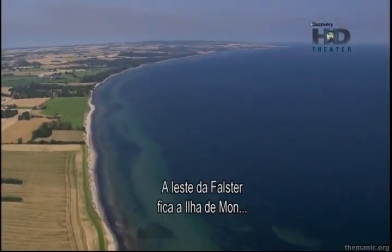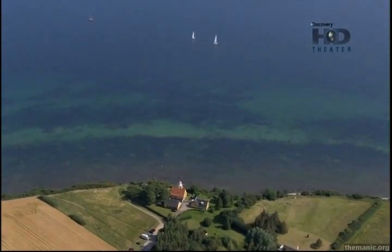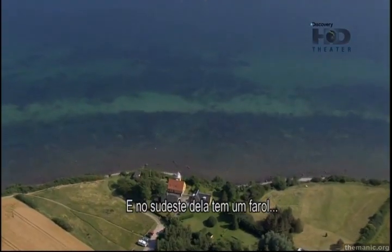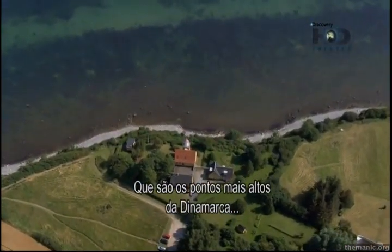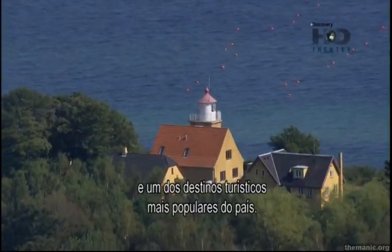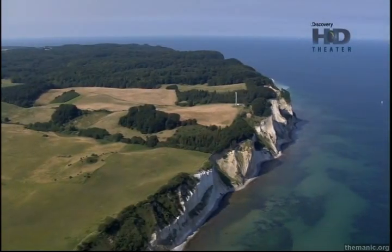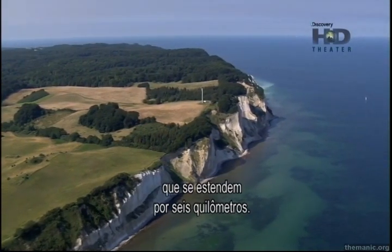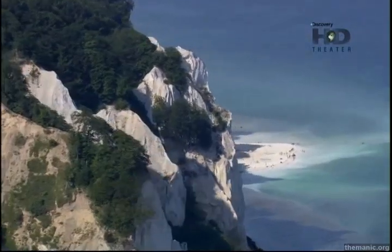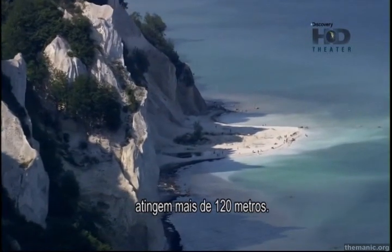To the east of Falster is the island of Møn, which pushes out into the Baltic Sea. And on the southeast corner is a lighthouse warning ships of the nearby cliffs, which are one of the highest parts of Denmark and one of the country's most popular destinations for tourists. These are the cliffs of Møn, which stretch for 6 kilometres. At their highest, these chalk cliffs stand at over 120 metres.